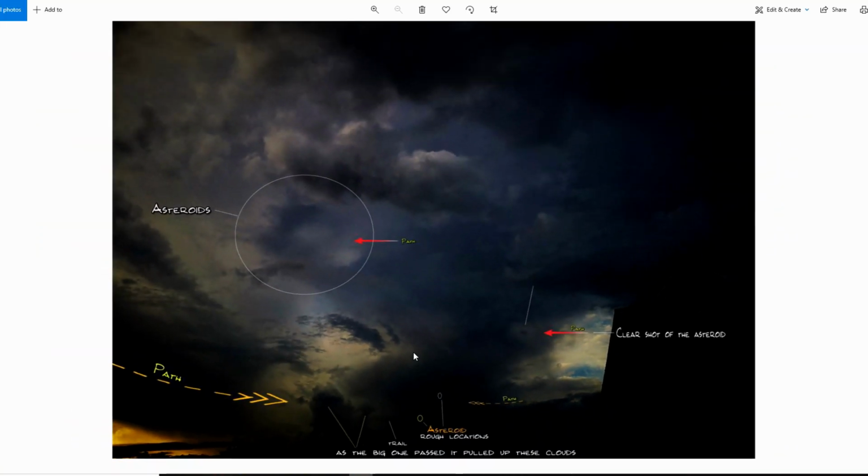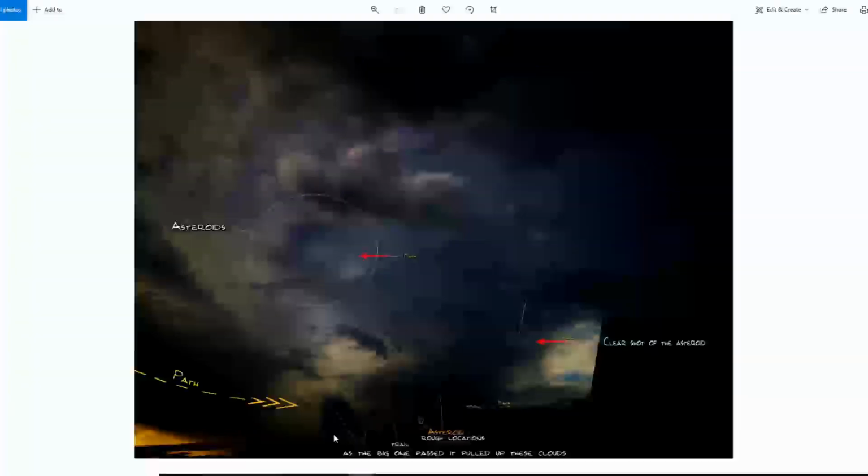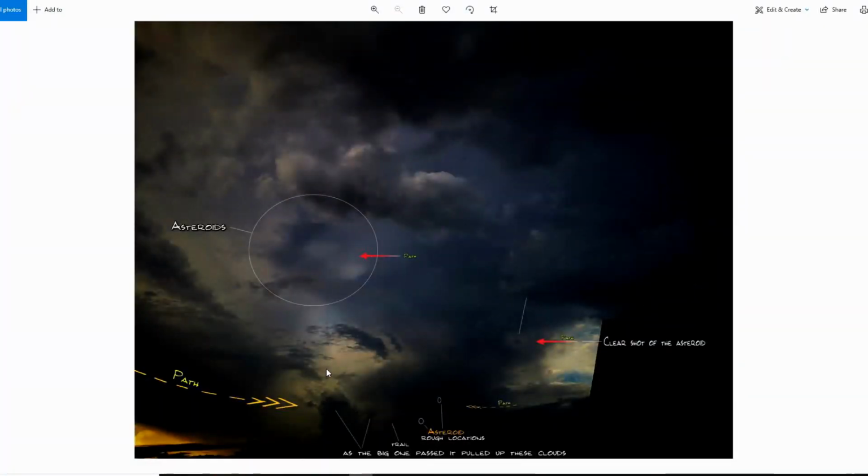It's actually illuminated. As they pass over, for some reason, whatever happens, these clouds, these tower clouds, will just billow up, almost like they're getting pulled up to meet it. And it's pretty wild how it happens. I can't explain it, but that's what they do.